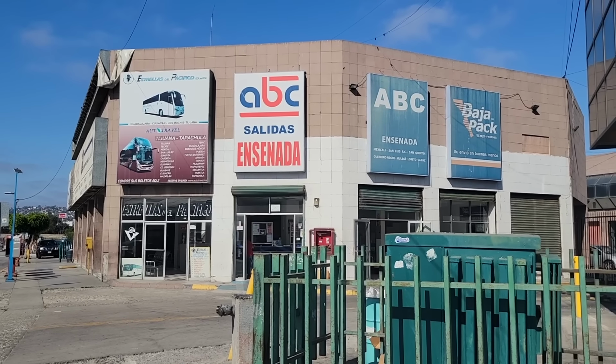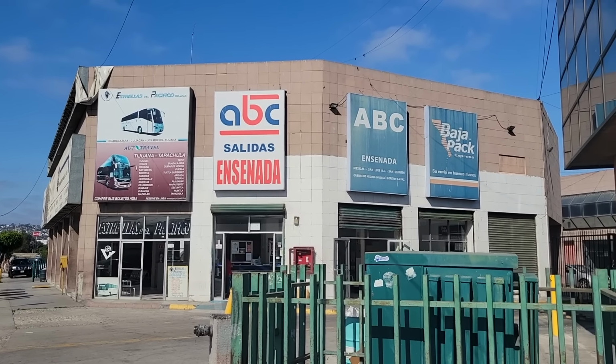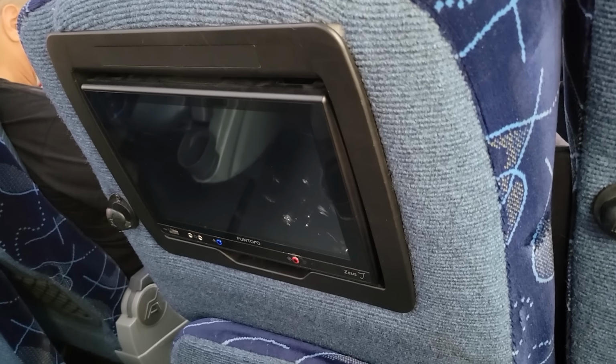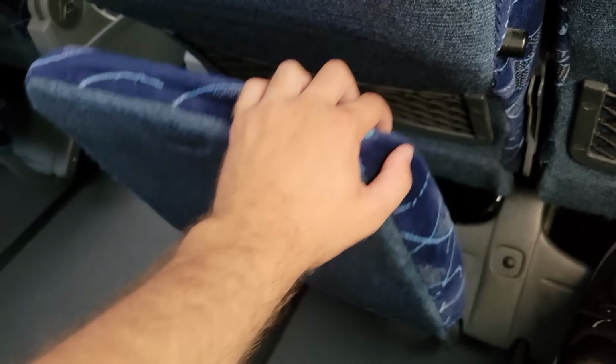Alright, snacks have been purchased, and now we're on our way to the bus station. The bus station was easily accessible, less than 5 minutes walk from the pedestrian crossing, and I was soon on board. And now I'm here on the bus, which is incredibly comfy. Like, look how cushy these seats are. You even get seat back entertainment, and this thing that folds down as a really cushy footrest. And all that for 210 pesos, which is about 10 bucks.